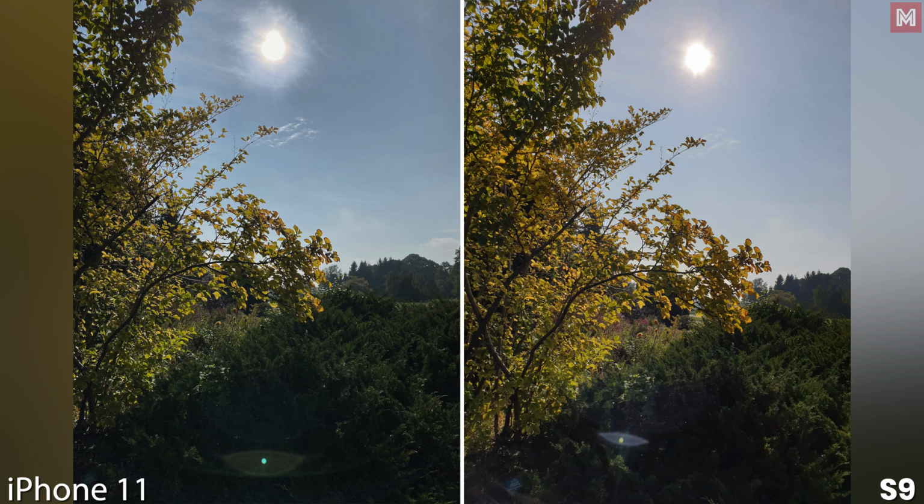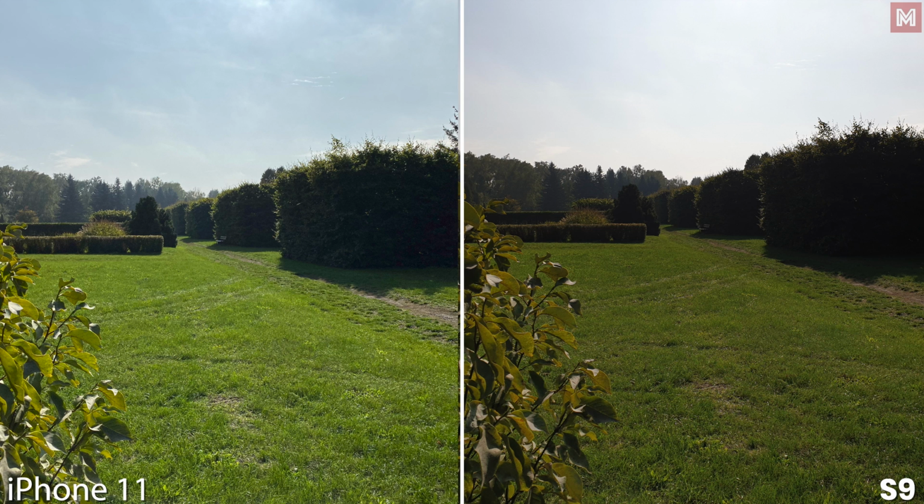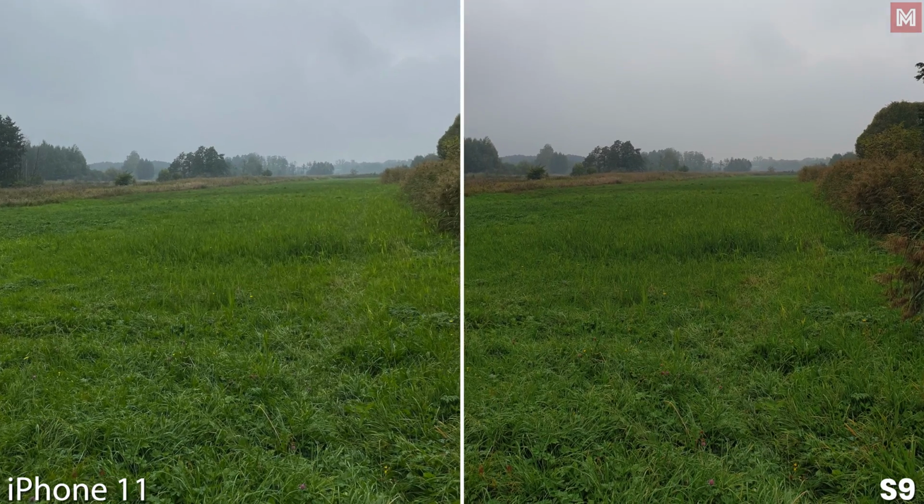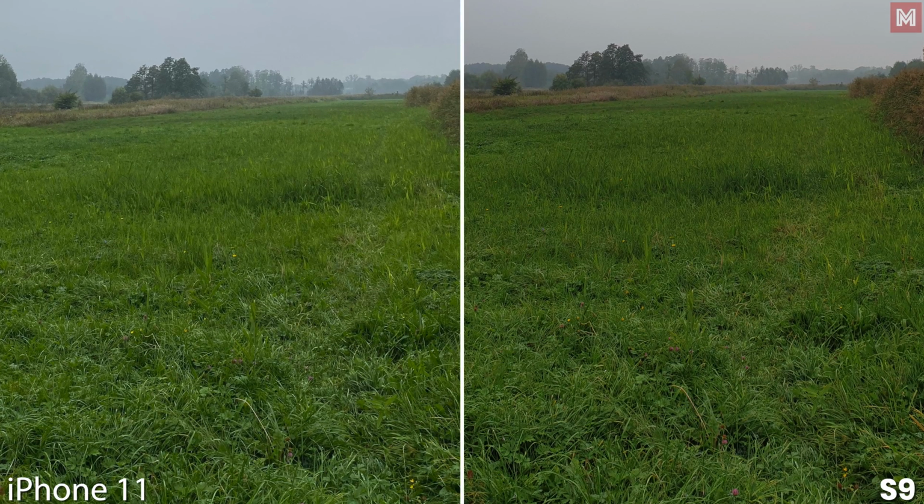No surprise, slightly more details of the clouds in the iPhone, but in my eyes, this tree is more distinguished and natural looking on the Galaxy S9. But on average, I would say the iPhone tends to have better color accuracy, which I will show you more explicitly with some macro shots later. The Samsung often misrepresents colors of, for example, grass. It has that yellowish tint to it. As for sharpness, the S9 has that famous Samsung digital sharpening look, but it's fortunately not as disturbing as it was in the past generations.